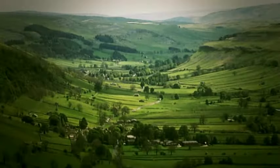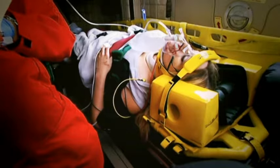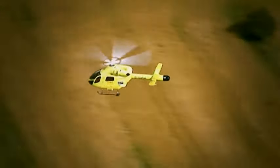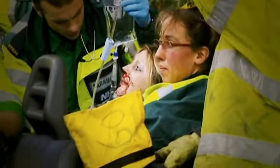From the Dales to the big cities of Leeds and Sheffield, patients in the UK's biggest county are never more than 10 minutes from a hospital, thanks to this 150-mile-an-hour lifesaver. And every day brings a new life or death emergency for its team of flying paramedics. 2 helicopters, 4 paramedics, 5 million patients.